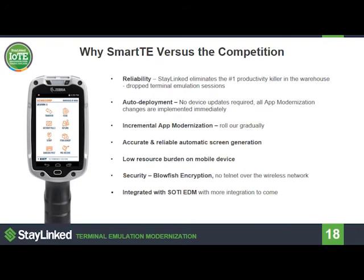So, us versus some of the other modernization strategies. One, it's built on the foundation of the most reliable terminal emulation available today. If you were getting 10% more productivity by modernizing and that were being eaten up by the 10% you never fixed because you're subject to drops every time you walk out of range, you'd evened out. So we're giving you a baseline that is already more productive by having a very reliable TE, and then building on that productivity with modernization. We have auto deployment, so no device updates required. We have a very nice platform for incremental app modernization, whereas with the competition you have to do big bang cutovers or big file deployments and version control and all of that. The feedback loop can be a lot longer.